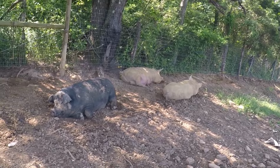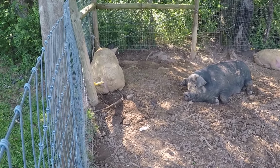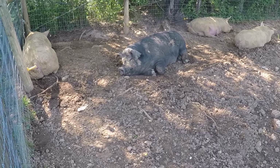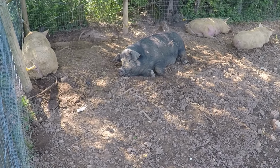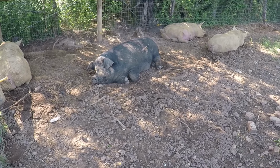Here's the daddy to those piglets. They're doing what pigs do right here, laying in the shade. But that's why you see a lot of color on these. And April, this right here, this is the Berkshire, right? Yes. So that's the Berkshire boar. And we've kind of had an introduction to the mama. She was introducing herself the entire time we were loading out the piglets.